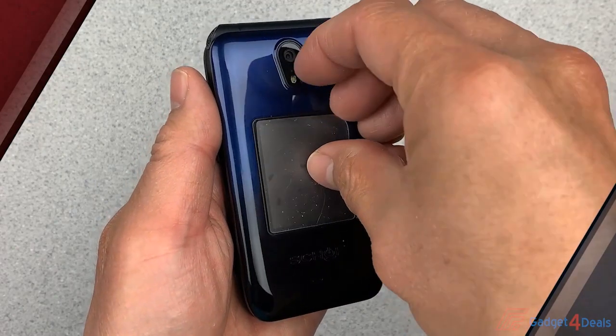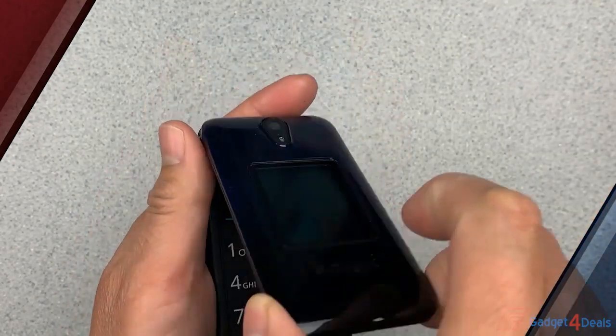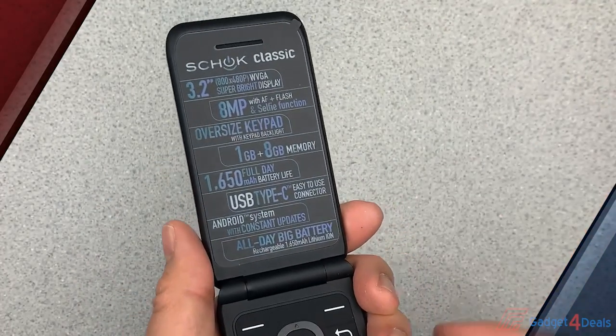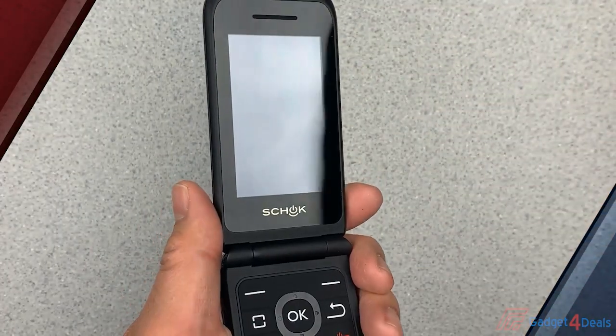Peel the protective film off the camera lens and the exterior screen. Flip open the phone and peel off the main display protective film using the tab in the upper right-hand corner.